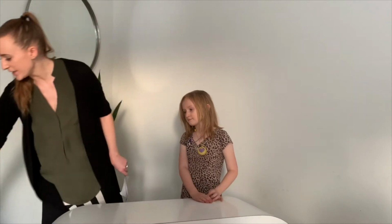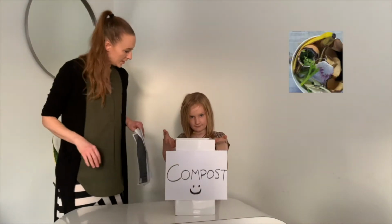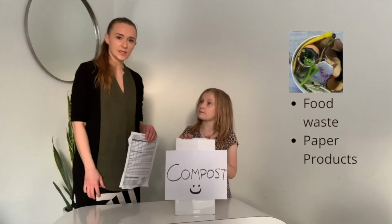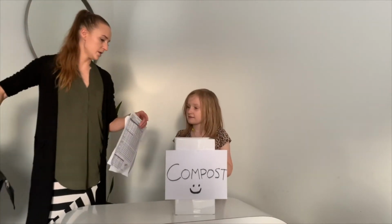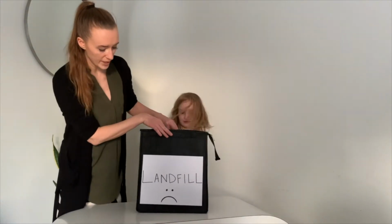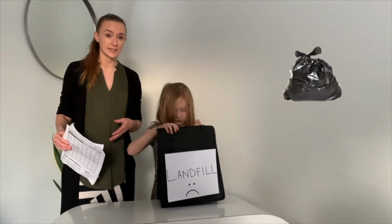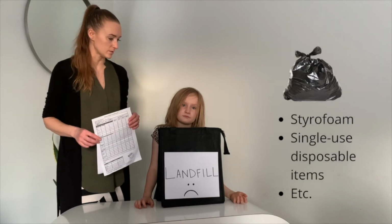And next, we're gonna keep track of everything we can compost. And what types of things can be composted? Food scraps, things like paper napkins. Yeah. And then, last but not least, we're gonna make a container that we'll put everything that has to go in the landfill, and that's stuff like single-use plastics, like plastic straws or plastic utensils, things like that.